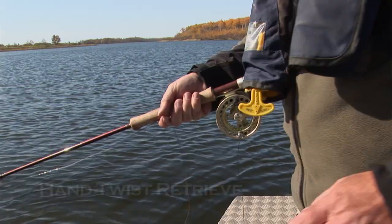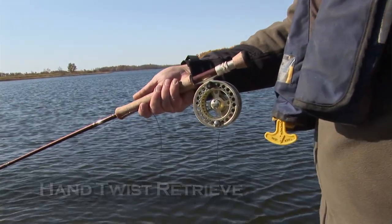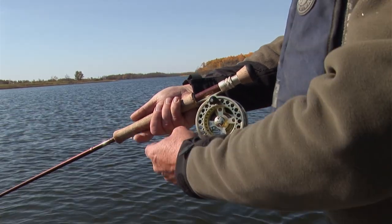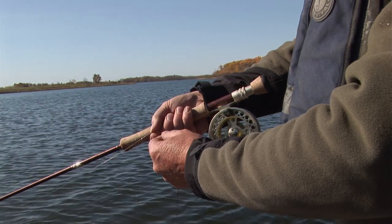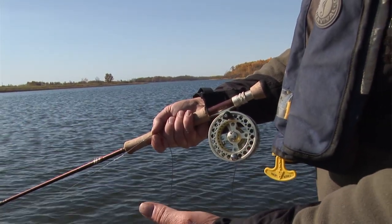First of all, no matter the retrieve, rod position is key. We need straight contact between ourselves and the fly. Rod tip at or in the water surface. Line is up to the rod hand and either pinched against the handle or using your thumb and forefinger to control. All the retrieves are done behind the rod hand.